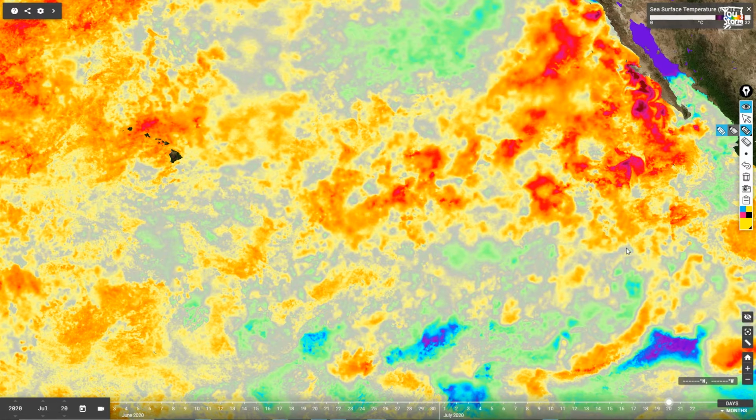And here are the sea surface temperature differences from normal, the anomalies. As you can see, there is a large area that is above normal, but it's not hugely above normal and not very consistent. There are areas that are below normal, and that's actually associated with the La Nina, I think, developing down to the south. But there are warmer than normal temperatures, generally speaking, along the path, and particularly over Hawaii itself.